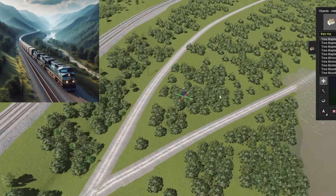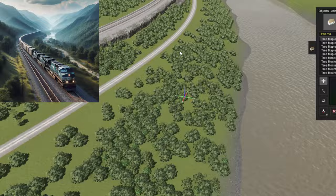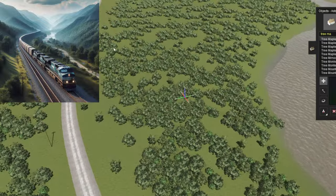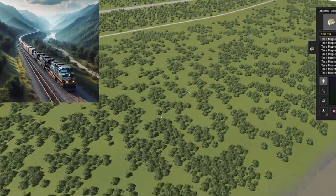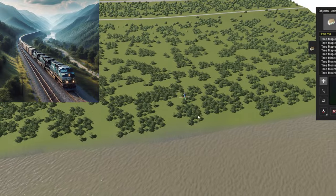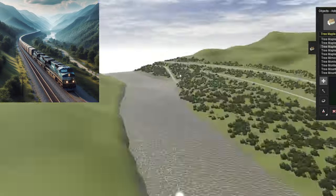Now, some of my favorite trees to use in Trainz are these tree maple assets, but I also like to throw in these maple shrubs as well. And so once I had a lot of the plant shrub asset already thrown down, I found it very good to throw in these maple shrubs here just to help break things up a little bit and add a little bit more.